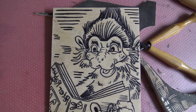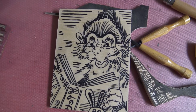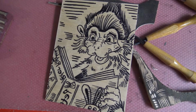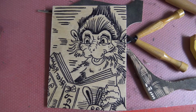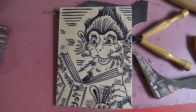And my drawing for read tonight is finished. Reading, I think is the word actually. It's a Francois Langur monkey reading Peter Rabbit. Because why not? I was going to do an Einstein monkey reading because I thought it was going to be funny to have a smart, quote unquote, smart monkey reading.